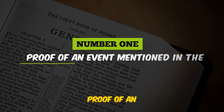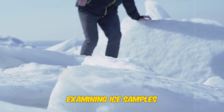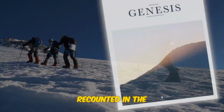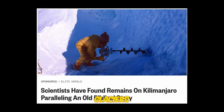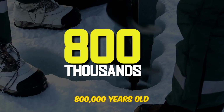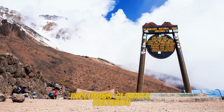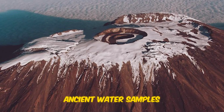Number 1. Proof of an event mentioned in the Book of Genesis. Researchers examining ice samples from Mount Kilimanjaro have come across evidence that appears to correspond with events recounted in the Book of Genesis. Ice core sampling, a method that involves drilling into glaciers and ice sheets to retrieve samples that could be as ancient as 800,000 years old, has provided scientists with a wealth of information. These samples contain a variety of data, including climate records, preserved fossils, and ancient water samples.